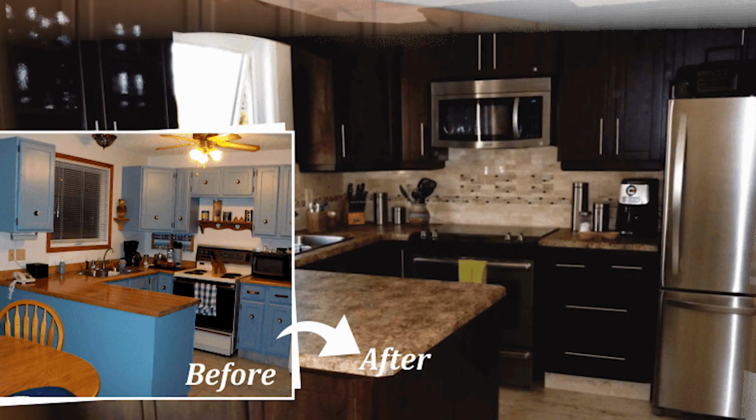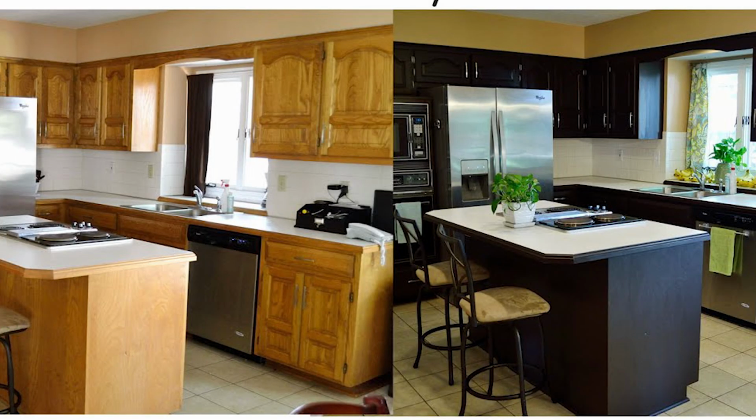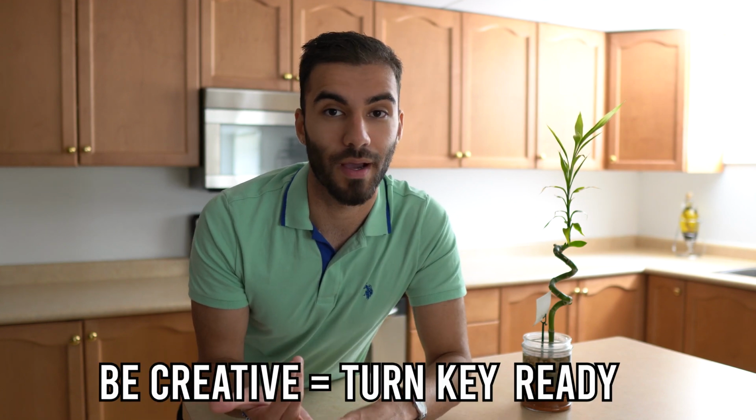And the most popular colors nowadays are white, black, or gray. But of course, you're gonna wanna match the kitchen with the rest of the home. So if you're looking to build a theme, then go with the theme or make it stand out. Whatever the case may be, you gotta be a little bit creative, right? Because if you're investing in real estate and you're looking to flip real estate, then the whole point of this is to be creative and to make it turnkey for the person who's either renting or buying the property after you.